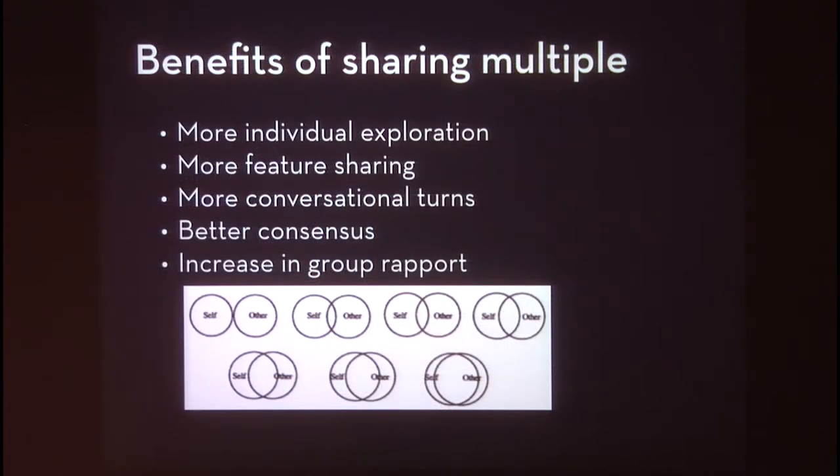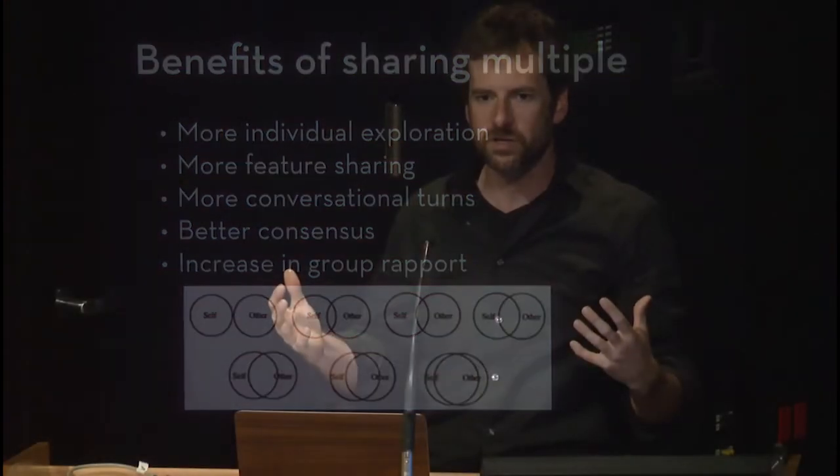And these benefits showed up in many different ways. People explored more individually, they shared more features, they took more conversational turns, and we achieved better consensus. And most interesting to me, there was an increase in group rapport. If you ask people, how good are you feeling about your team collaboration? In the share multiple case, that went up, whereas in the share one case, that went down.